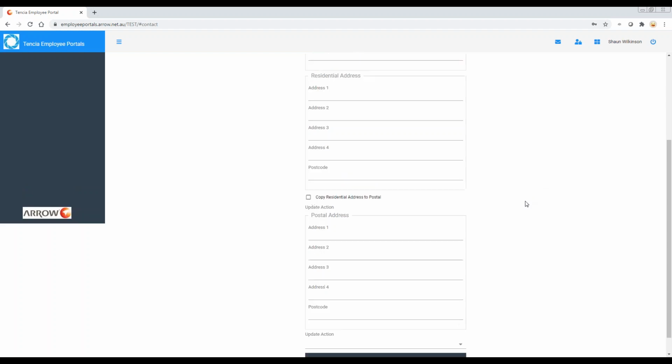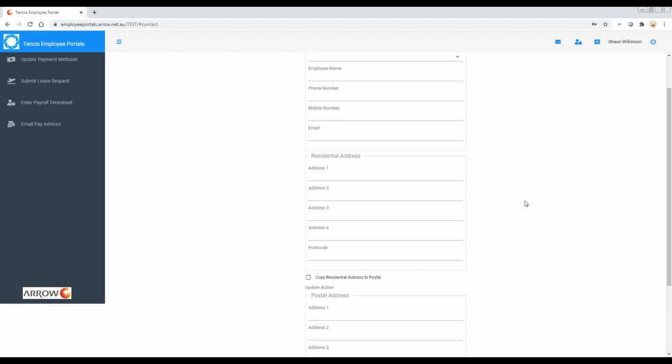So now I introduce you to the architecture within the employee portal for updates, in that that's not a direct write into Tencia. It's not like sales information or stock balance information where that needs to immediately go into Tencia. It's queued in the employee portal until such time as Tencia picks up that bit of information and makes its change back at the end of Tencia.